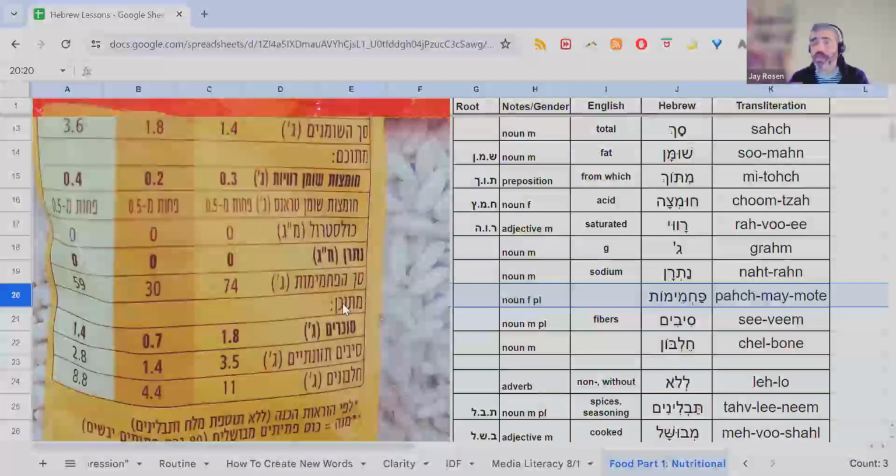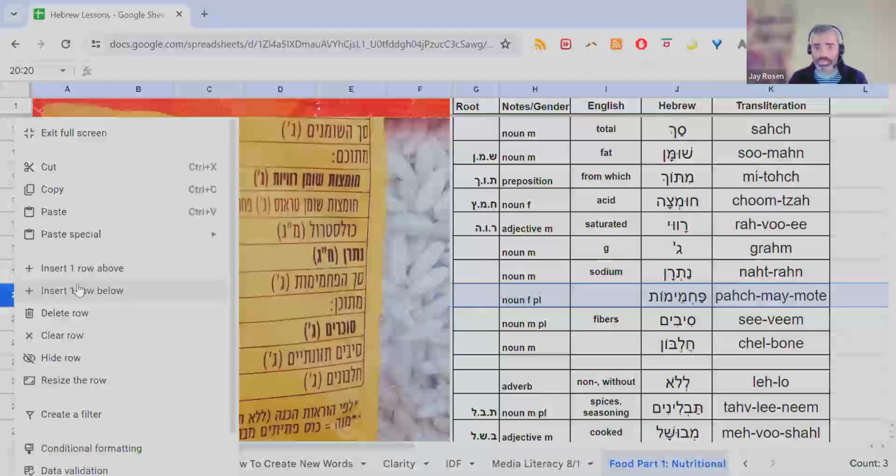First off, mitochan, just like we had before, from which we break down what this category is, and this next word is sukarim. Sukar, sugar. Sukarim, sugars. What category of food molecules or parts of food is sugar? Pachmemot. Pachmemot is carbohydrates. How do I know it's carbohydrates? Even if I don't know this word, because pachmemot is a combination of two words in Hebrew.